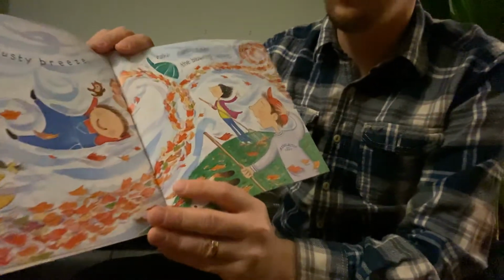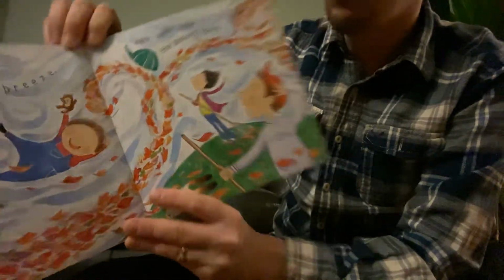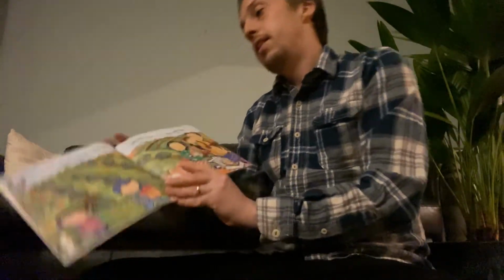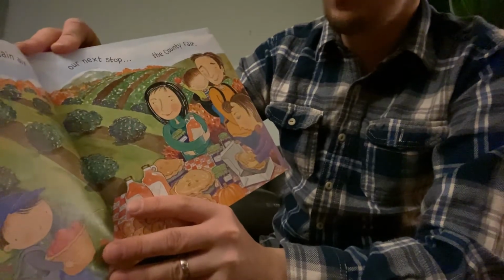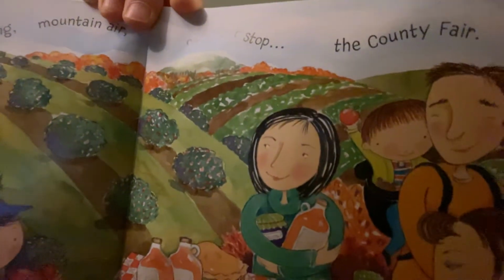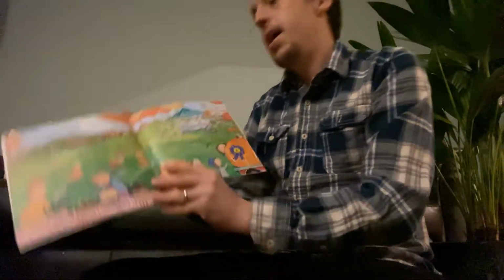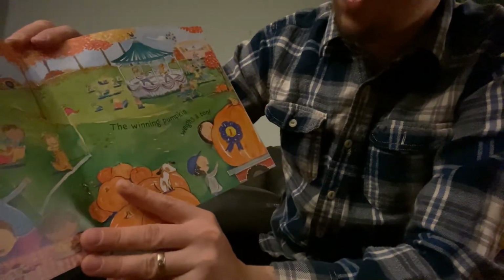But then, chilly, windy, gusty breeze. Rake, rake, rake, the blowing leaves. Let it fall, apple picking, mountain air. Our next step, the country fair. My town has a country fair that I used to go to when I was a kid. Hay rides, contests, jumping fun. The winning pumpkin weighs a ton. What colors are you guys noticing in here now, guys?